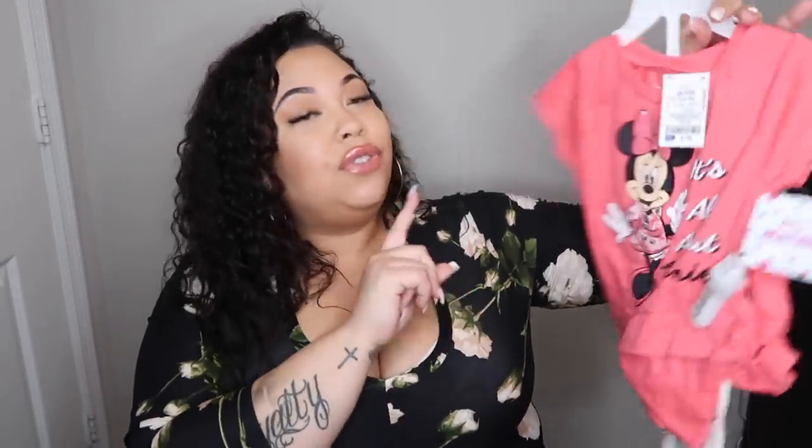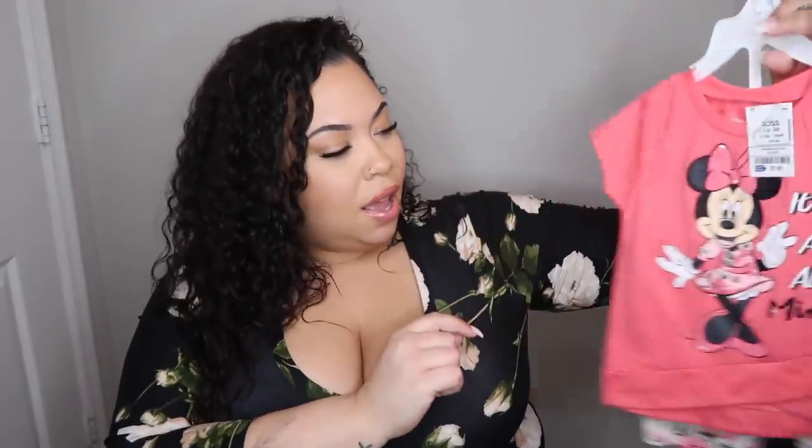Then I got this shirt for her, it says princess, and I actually got Ryan a matching one. And this shirt was $3.99, princess. I got, oh, you know what? No, this is from my niece. This is from my niece. She loves Minnie Mouse. Her and Ryan, and Robyn apparently too, they're all into Minnie Mouse, big time.